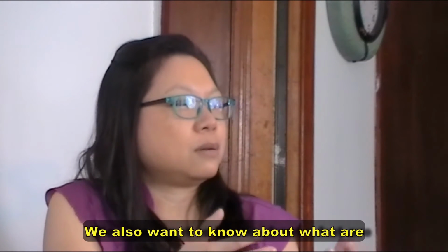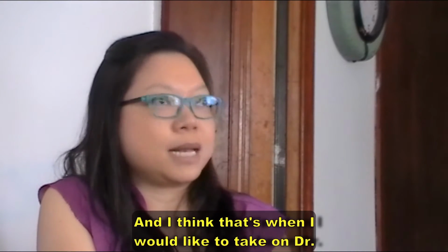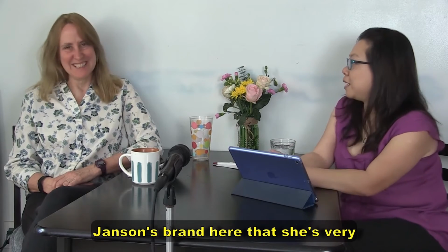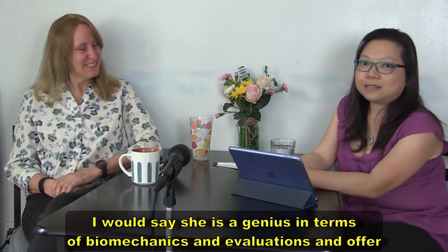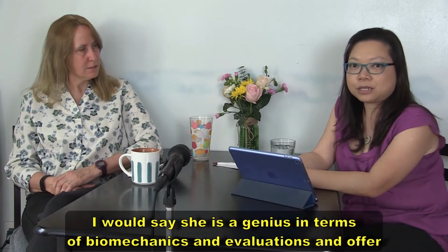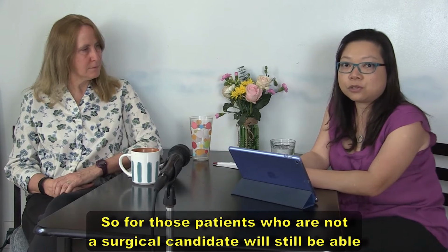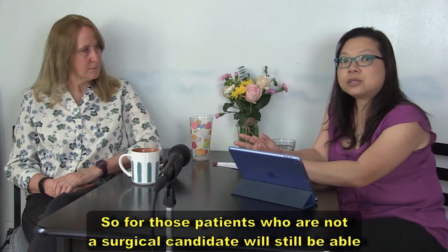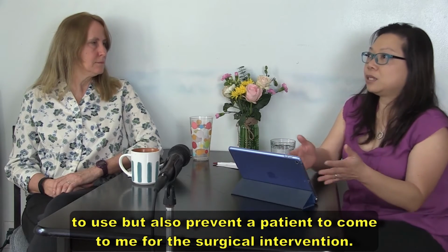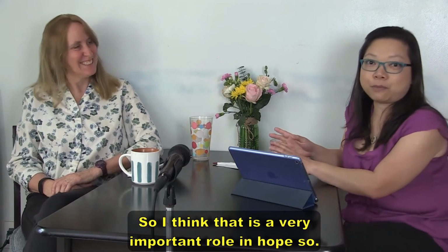Beside that, I'll talk about the minimal surgical interventions. We also want to know about what the options are before the patient thinks about surgery. And I think that's when I would like to pick Dr. Jensen's brain here. I would say she is a genius in terms of biomechanics and evaluations, and offers the patient a non-surgical solution. So those patients who are not surgical candidates will still be able to use it, but it also prevents the patient from coming to me for the surgical intervention. I think that is a very important role and hope.